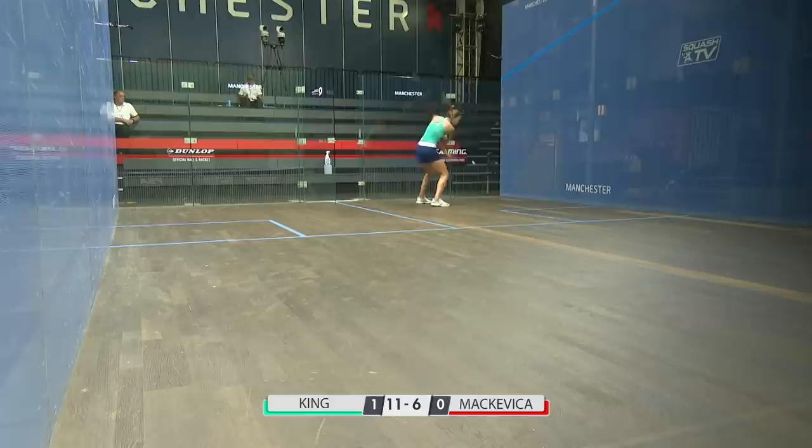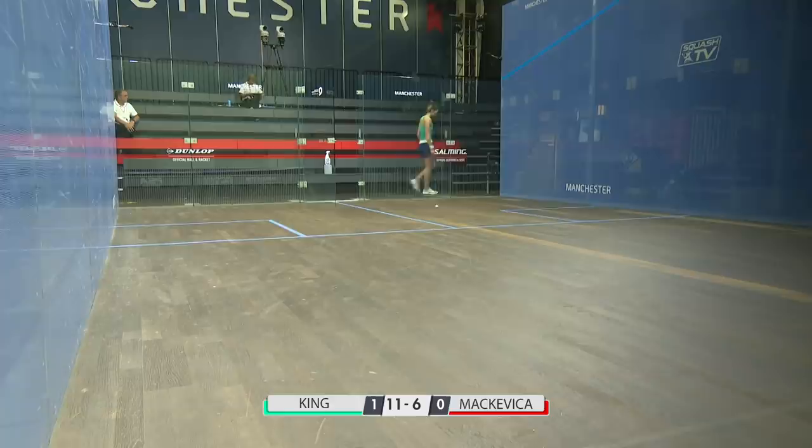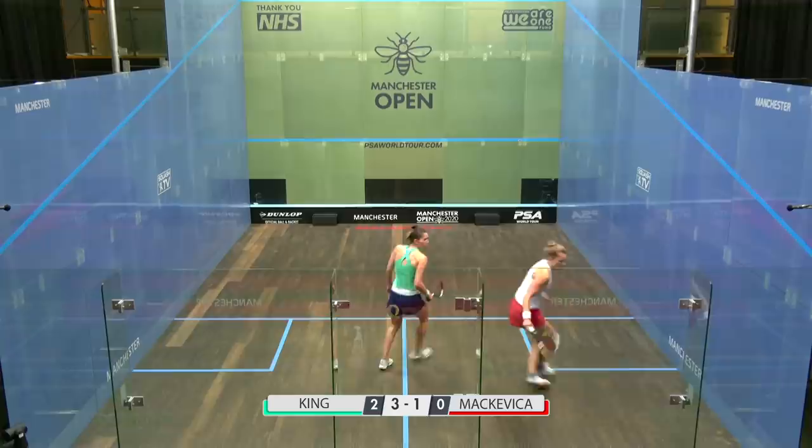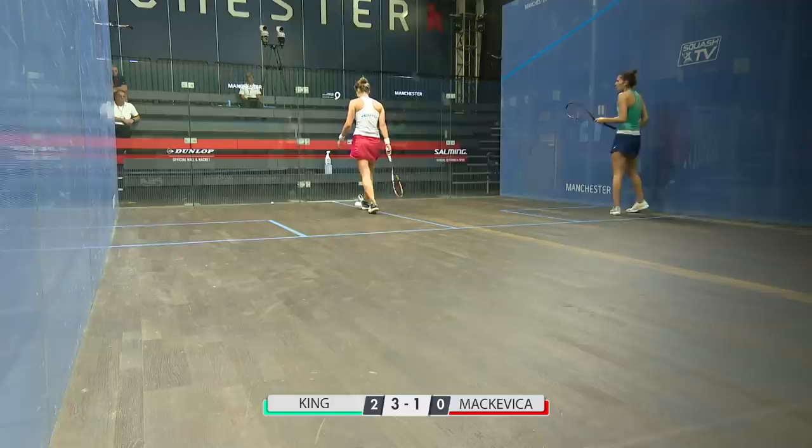Joelle King sealing the deal in the second game. Getting herself in a good position now. You're going to put yourself under a lot of pressure, and I just feel shot-wise as well, she's slightly overstretching because of that. Again, looking a little bit uncomfortable, bit ragged. 4-1. And Joelle King buzzing away.